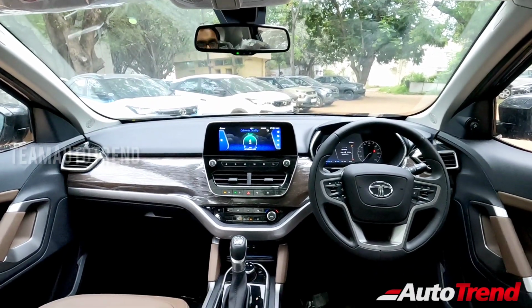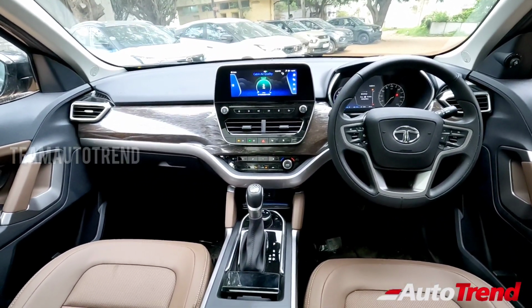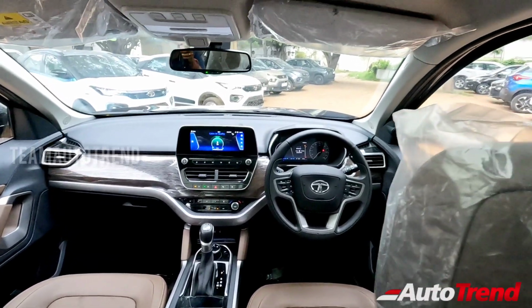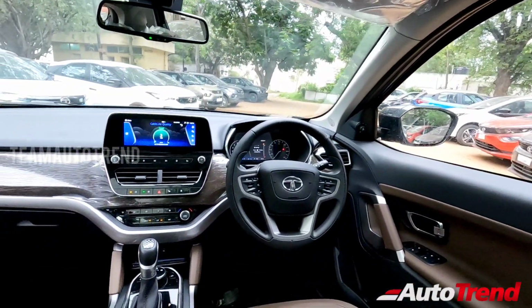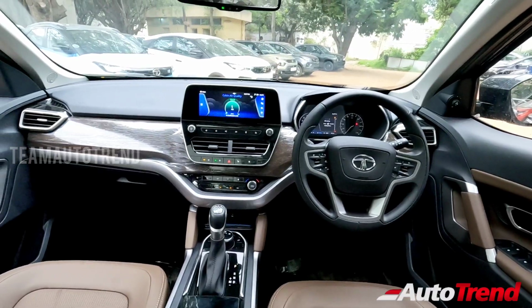Moreover, in terms of safety, right from the base variant itself, you get dual airbags, ABS with EBD, ESP, hill hold, traction control, electronic brake prefill, rollover mitigation, while only the top spec XZ and XZ Plus variants provide you 6 airbags, including curtain airbags and thorax airbags, along with hill descent control. That is actually quite a lot of features, but still there is some more.